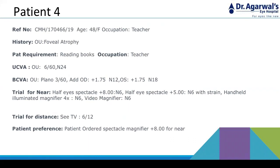Her requirement was she doesn't want any device for distance. She doesn't want anything to be seen or anyone to know that she has a problem. Secondly, her requirement is she wants to correct the examination papers in a faster fashion without errors. That was her only requirement. So she went ahead and took a spectacle magnifier with which she was comfortable and she felt that there will not be an error while she is correcting the answer sheets.